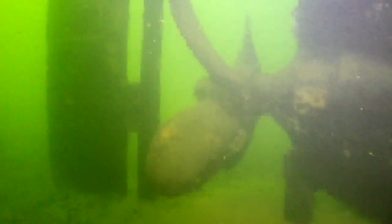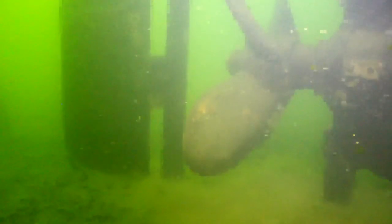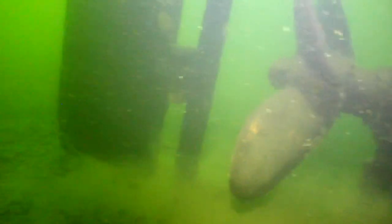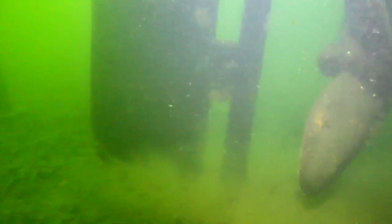So as I drop down to the stern of the ship, you can see the propeller there, as I swim around. Large propeller propelling quite a large ship through the water. It's really, really cool to actually see the hull of a ship like that. There's something magical about it, but also quite eerie at times as well.